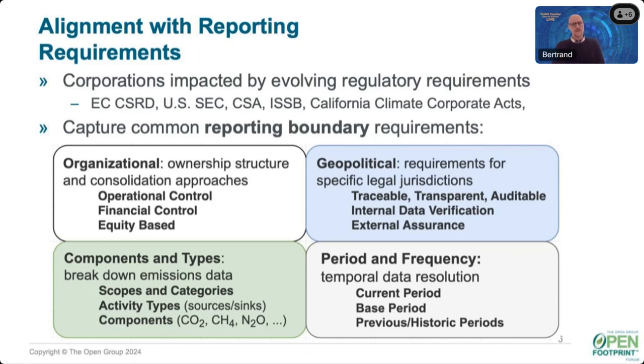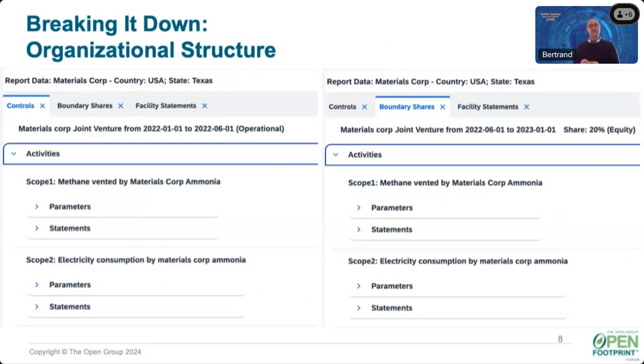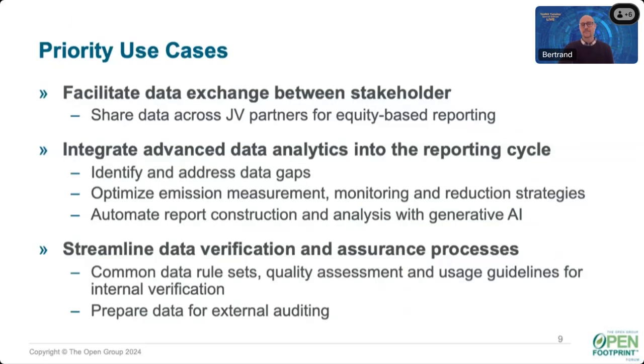So with this sort of high level view, and these various requirements, we've started building sample data sets to look at how you would apply this data model. This is an example at a very high level of a facility statement, how we can start characterizing data with these various elements, boundaries, so to speak, in the structured data. And then we can go further down to start breaking it down by organizational structure. What do I control versus what do I have, say, a joint venture partner or an equity stake in something, which is crucial for constructing a report in various legal jurisdictions and regulatory structures. And also breaking down the data, not just by my organizational structure, but what are the specific activities? What are the specific parameters that went into the activity that were then used to derive statements, the actual quantities of emissions that I'm reporting in an emissions reporting context.